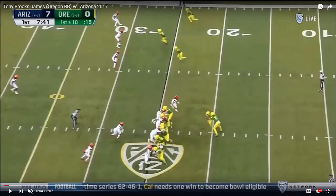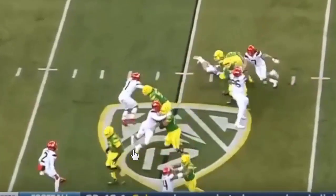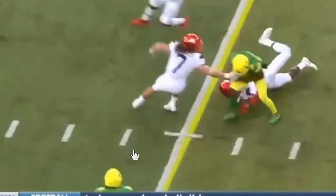And Brooks-James takes advantage of that really well, because you can see as he begins to bend and cut, he drives off that outside foot and then uses that inside foot to lean into it, and he's kind of bending those hips. And he's going to hit this nice little crease right up the left hash here, and leave these defenders, the linebacker and the defensive end and the defensive back, their momentum's all generated to the outside. And that's how he gets that nice cutback lane. And then the rest is just really banging here. Just good pad level and good effort.